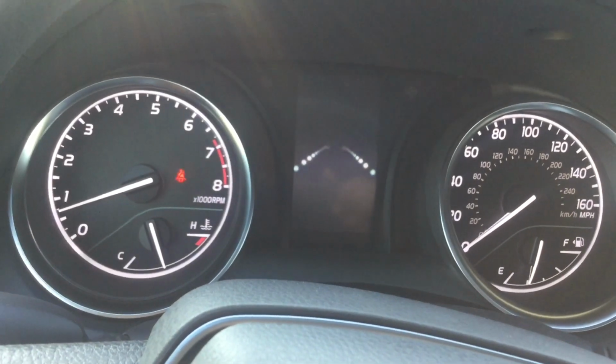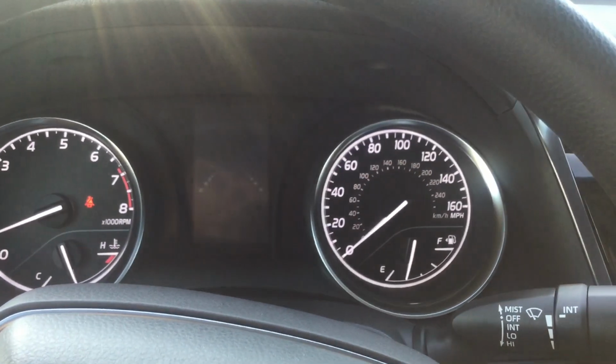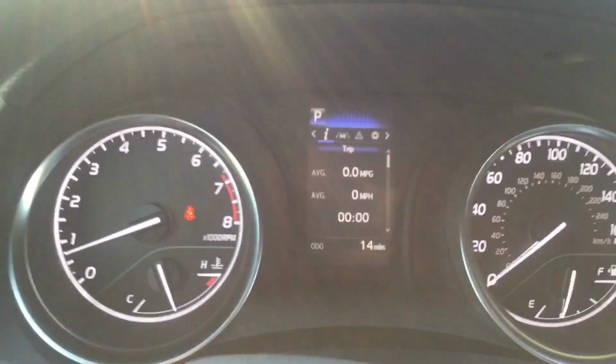Here are your analog gauges. Alongside you have your engine temperature and your gas gauge. In the middle you have a 7-inch display.